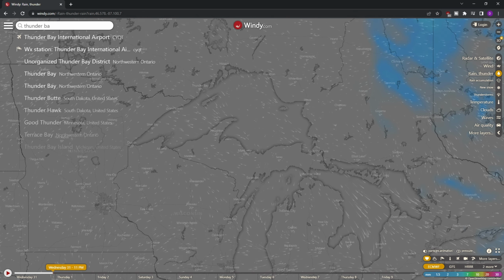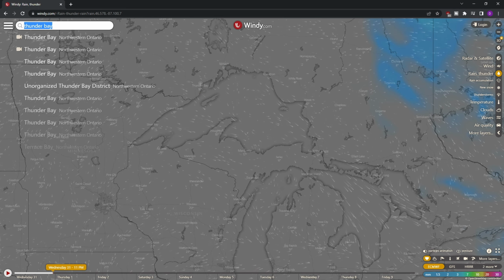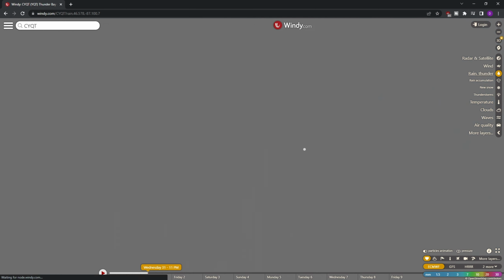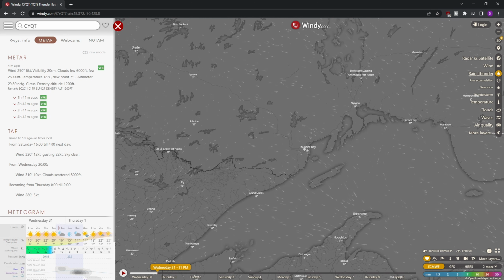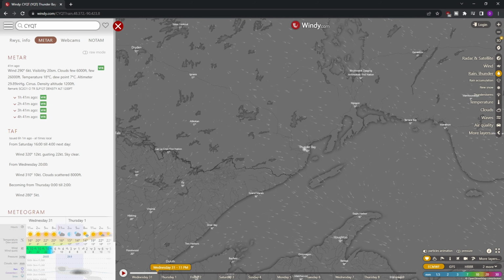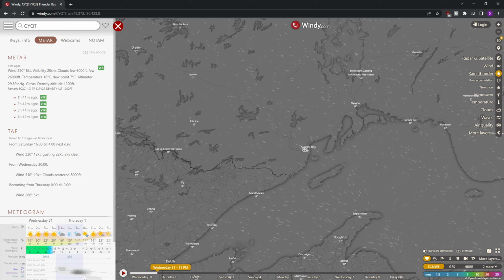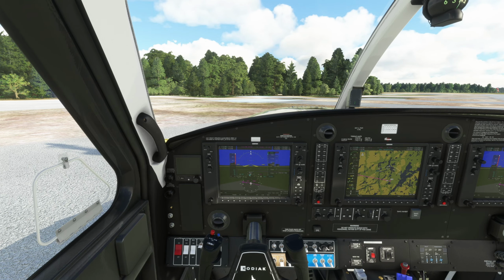If you take a quick look at Thunder Bay, I'll just type that in. Actually, let's do CYQT. So, Thunder Bay International Airport, things are looking good. Winds out of 290 at 6 knots. Tons and tons of visibility. Temperature 18 degrees. Looking absolutely beautiful over there. So, it's going to be a nice flight.